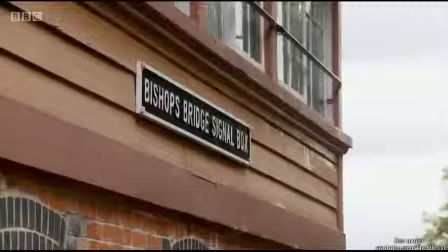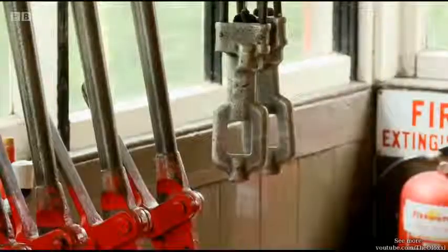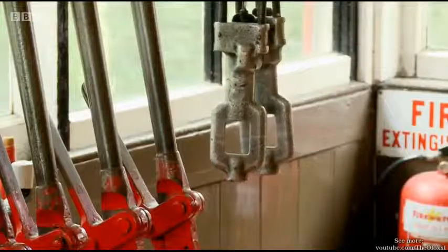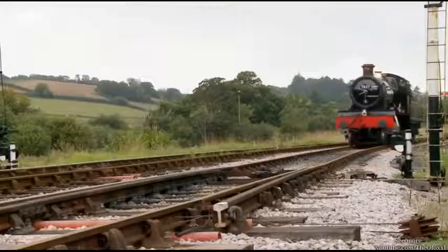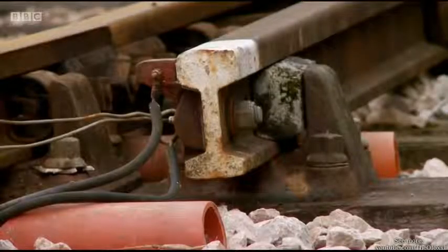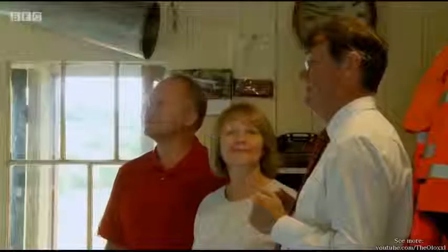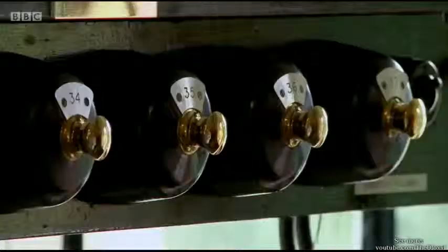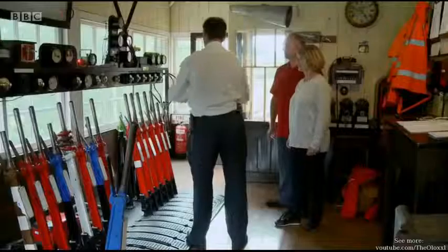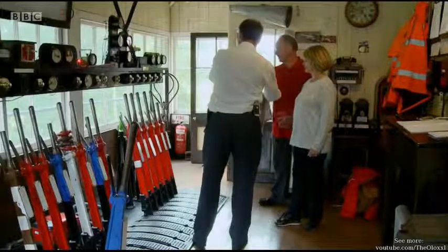Right, here we are. This is Bishopsbridge signal box. Now, massive great row of levers. The red ones are signals. All the points are set up correctly, so all we are doing today is clearing the signals to allow the passage of the train. There's a train coming. As if by magic. Turn the buzzer off. Right, one of you. Press the plunger marked 37.